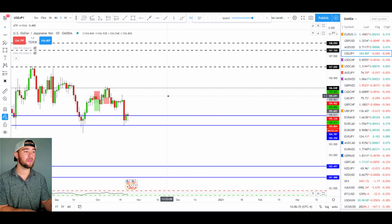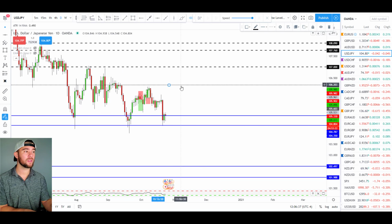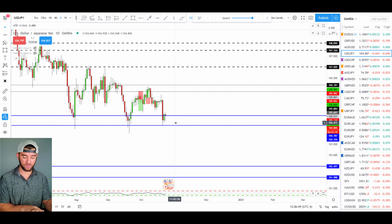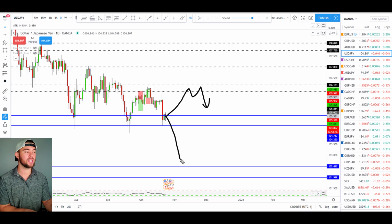With that being the case, my next level of possible resistance, if the market on the dollar yen decides to push higher, is right here at my black lines, which are between 105.88 and 106.13. So if this market pushes higher from here, that's the level I'll look for possible short trades. If we continue lower, you can already see my support level at 102.49 and 101.98.